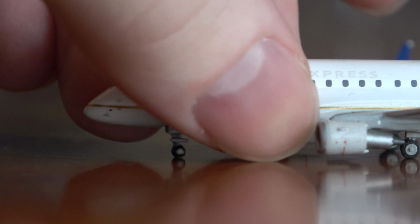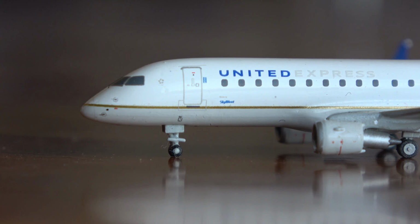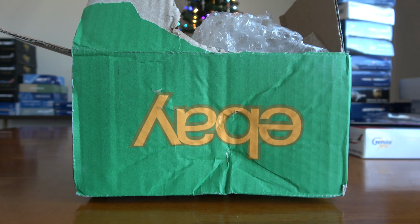So those are the models that you're seeing for March the 1st. Bunch of great models, and glad to add these to the collection.